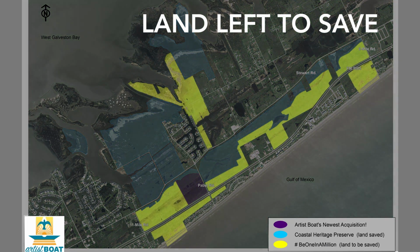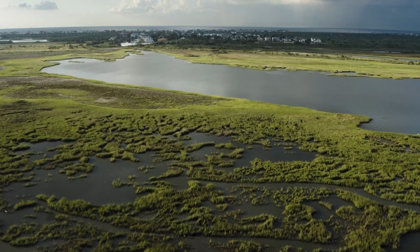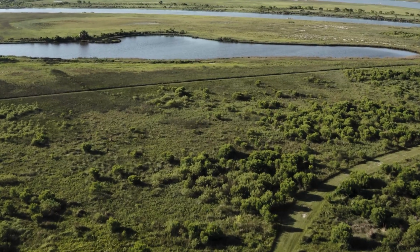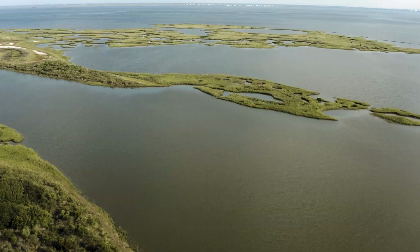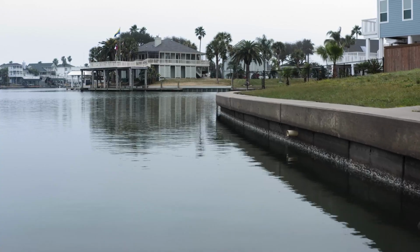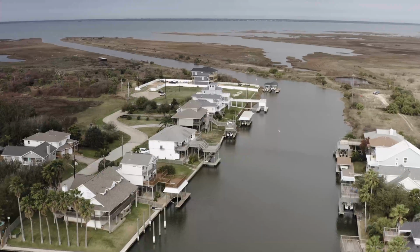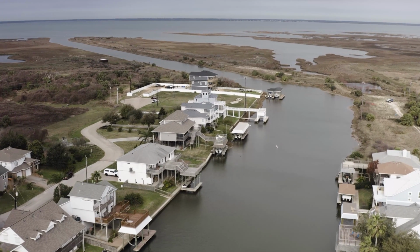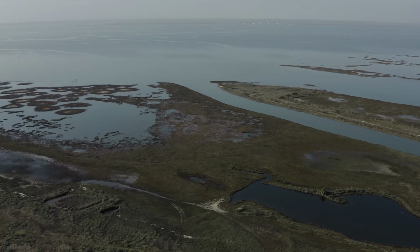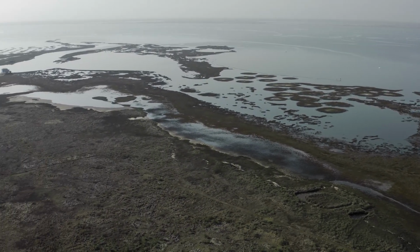The land left to save is critical to put together and complete the Coastal Heritage Preserve. Adjacent to the preserve is a distinct and elevated peninsula, along with many acres of wetlands and prairies. If Artist Boat does not purchase the land within 24 months, the willing seller who has agreed to hold this land for sale is going to look elsewhere. Once there are permits and plats in place and the houses and bulkheads and piers are built, the land is gone forever. This piece is critical to protect. If developed, it will take away the pristine nature of the adjacent preserve, which you are looking at now. It would mar the view shed, one of the last open view sheds offering almost a 360-degree view on Galveston Island.